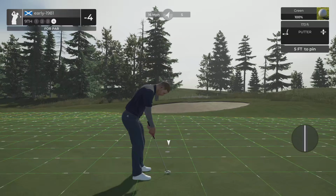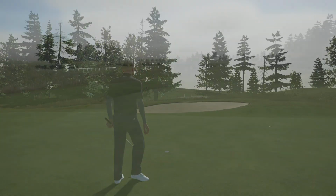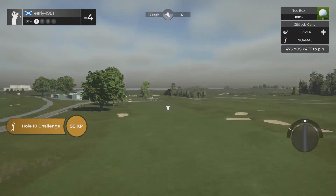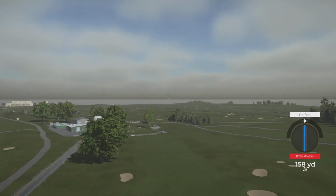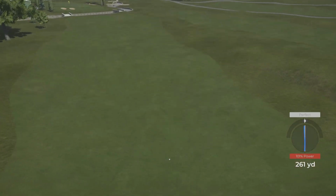Hopefully we can convert this 5-foot putt for par, which I do. So we are going to finish the front 9 at 4 under par. On another day with a little bit more luck on the greens, we could comfortably be 6 or 7 under. But hole number 10, the wind now changing. It's going to make the course a lot longer. But that's the joy of links golf in the Scottish weather when the wind is blowing.